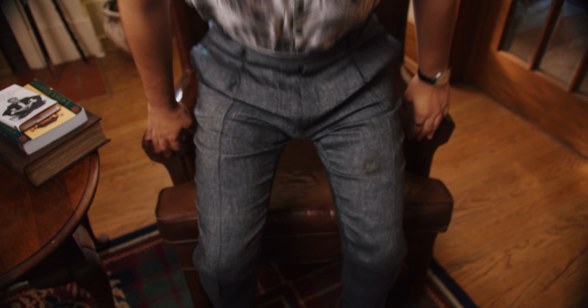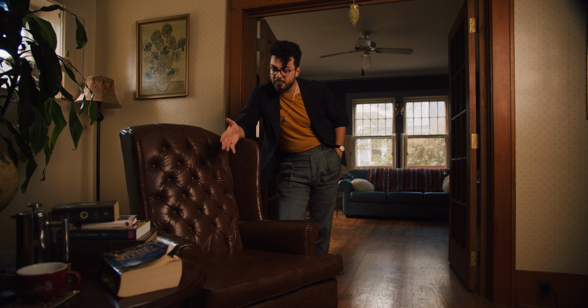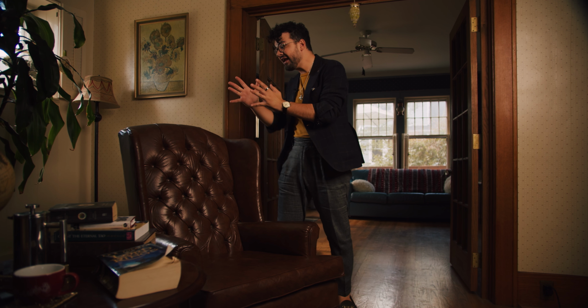And when you get back up and your thighs go back to their normal size, the pleats close so that your pants aren't overly baggy when you're standing up, but they have the room when you sit down. So actually, your pants can be more slimming and forgiving and roomy if they have pleats. Yes, pleats aren't just for baggy pants.